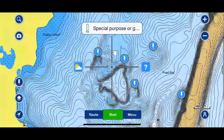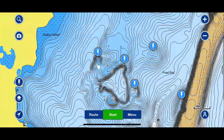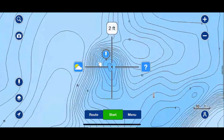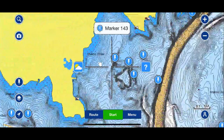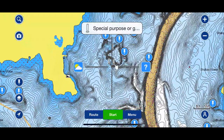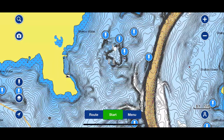So maybe this is like an old pond or something like that. I don't know what it is, but it's definitely got some good stuff to fish around. Another good little hump up here. It only comes up to like 2 foot. So some good stuff going on all around that area. Not sure if you can actually get inside of those buoys or not, but you can definitely fish some stuff that's around it for sure.